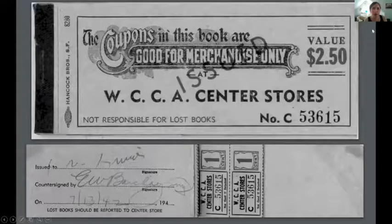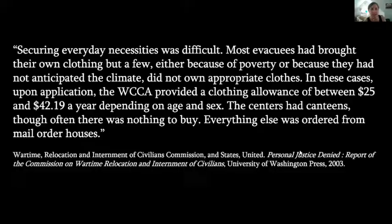And here's another quote. Securing everyday necessities was difficult. Most evacuees had brought their own clothing, but a few, either because of poverty or because they had not anticipated the climate, did not own appropriate clothes. In these cases, upon application, the WCCA provided a clothing allowance of between $25 and $42.19 a year, depending on age and sex. And it again says that they had canteens, although often there was nothing to buy. Everything else was ordered from mail order houses.